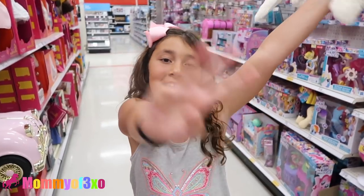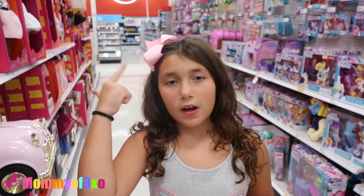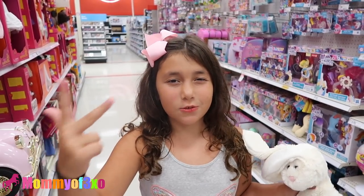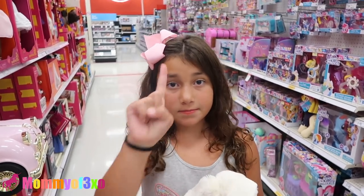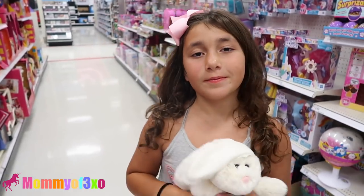So far we found 3 new squishies. We found the Fidget Squidget, the Squish Delish, and the Squish Me? I think they're called the Squish Me Animals. They're Squishums. Squishums. And Squish Delish series 4. Brand new, guys. Brand new.